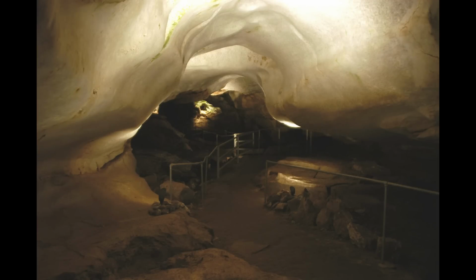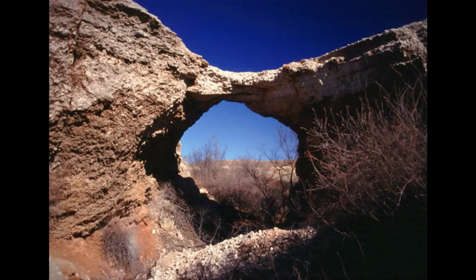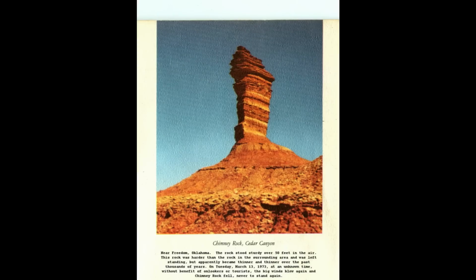This is a view inside one of the largest gypsum caves in the world here. The Alabaster Caverns Bridge apparently collapsed in 1992, and when I was doing research on chimney rocks, I found out that we are told the one that used to be in Freedom was worn away so much over thousands of years that one day in 1973, big winds caused it to fall without anyone seeing it happen. Nothing strange about that statement, right?